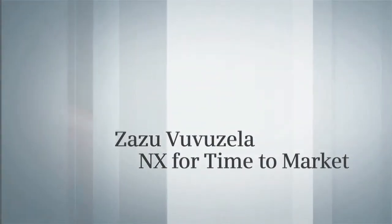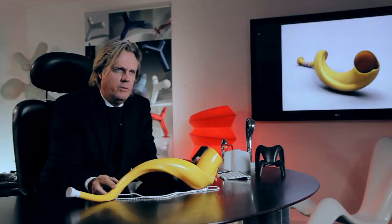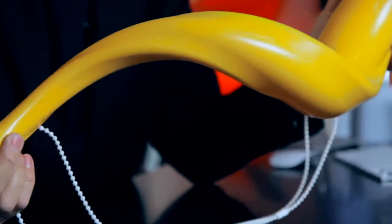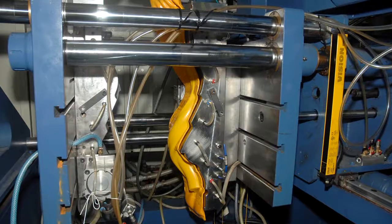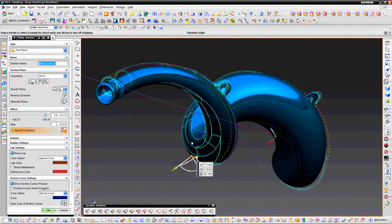So with the World Cup, which was held in South Africa a few years ago, we were involved in a number of products, this being one of them, the Zazu Vuvuzela, which had a very short lead time. And with the software, we could get the parting lines for the tool and the tool executed and the whole product developed in a ridiculously short space of time.